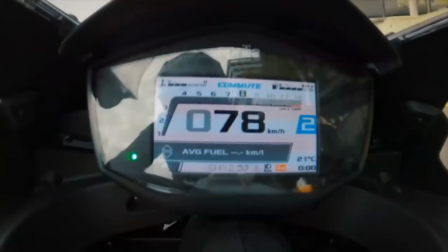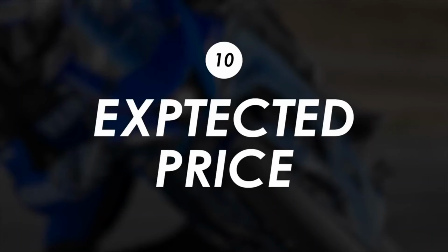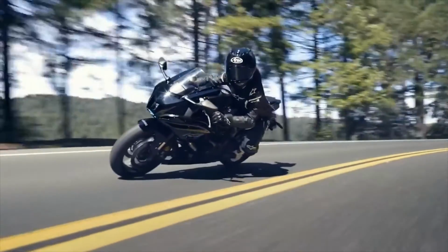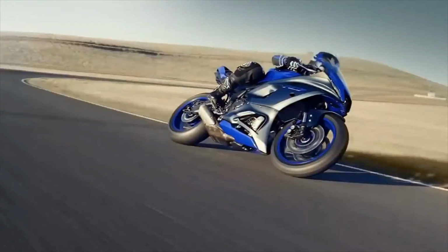So to kick off my 3 reasons to get hyped about this bike, one would be the price. We don't know the exact figure yet, but it's obviously not going to be some astronomical superbike price. And for a lot of bikers, around the 8 grand mark is pretty attainable, especially with finance available.